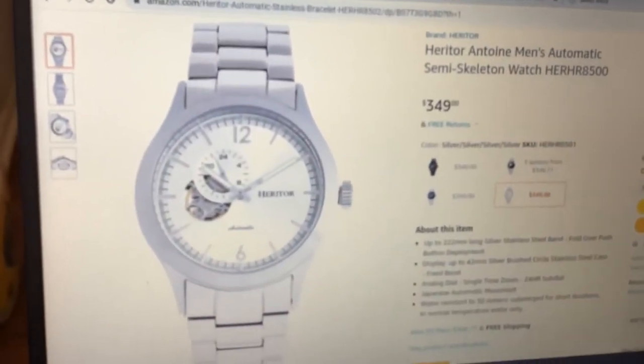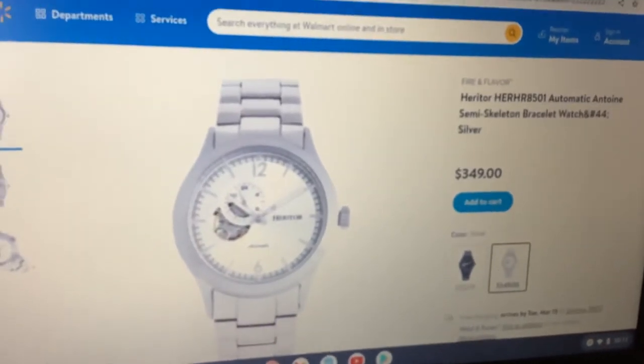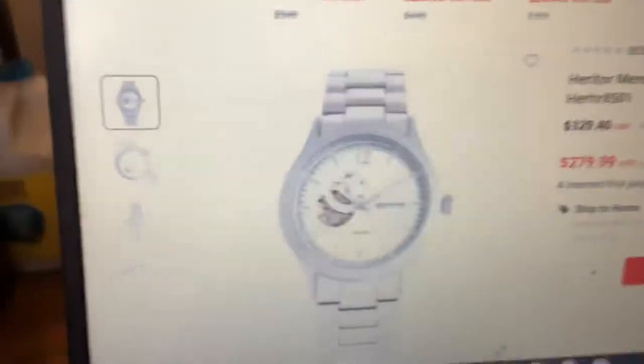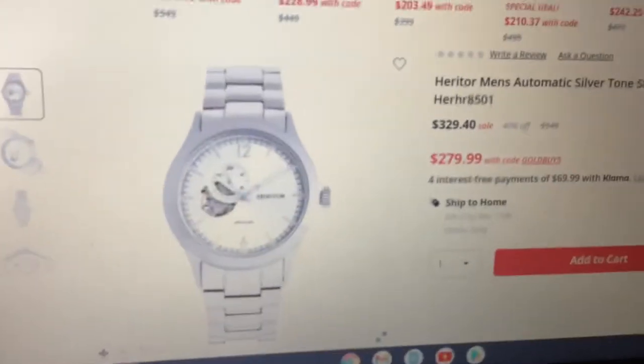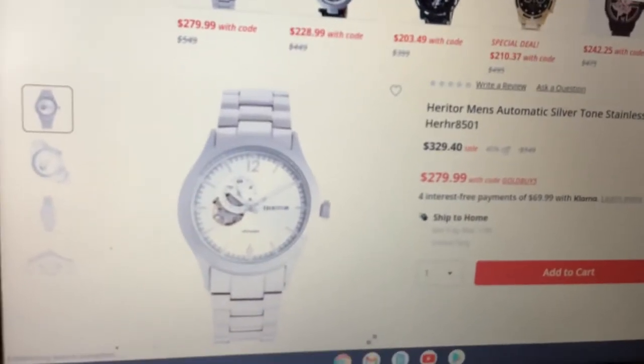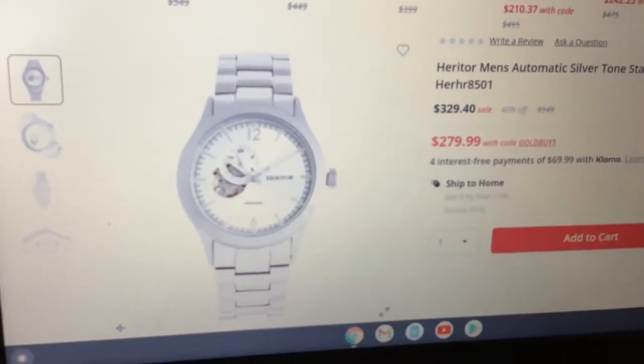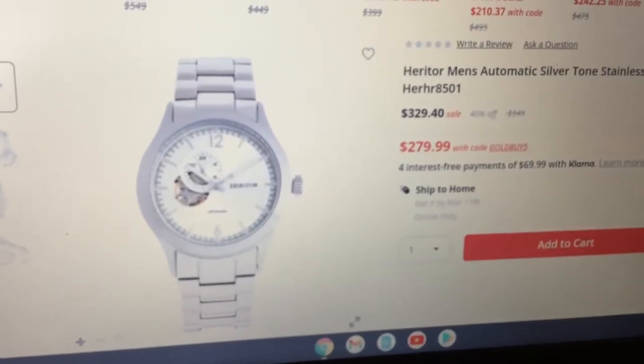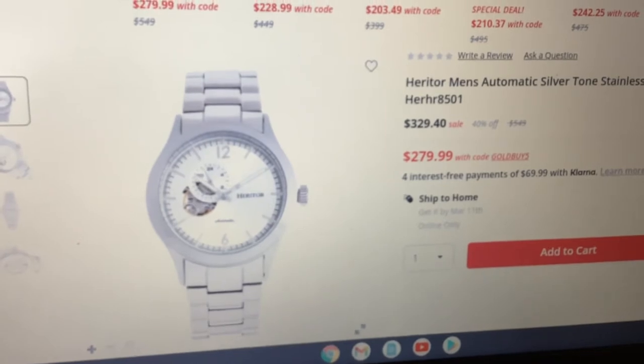But I also have it on, let me click some of these other tabs. It's $349 on Amazon. You can actually get this through Walmart too for $349. And then last but not least, probably other than Watch Gang, this is the best deal. JCPenney's. I guess it is a micro brand that they created, but this is one that's caught on. Heritor has caught on. People seem to like these watches. They're selling.